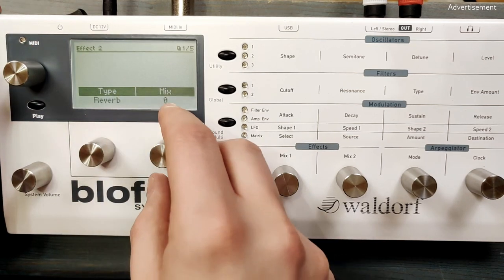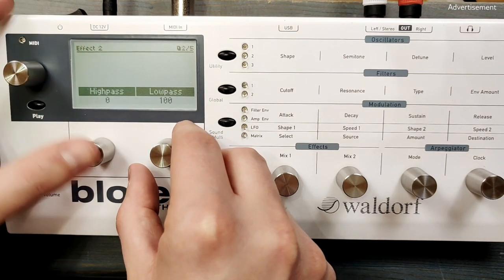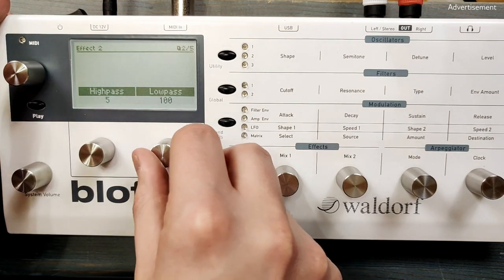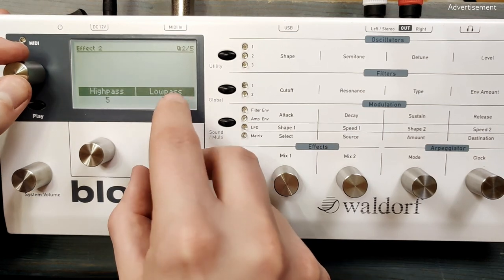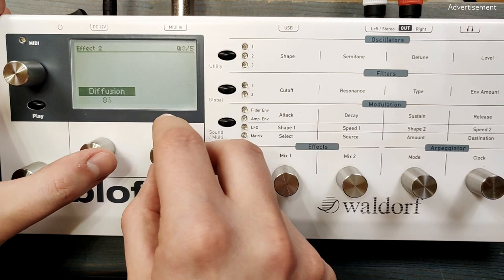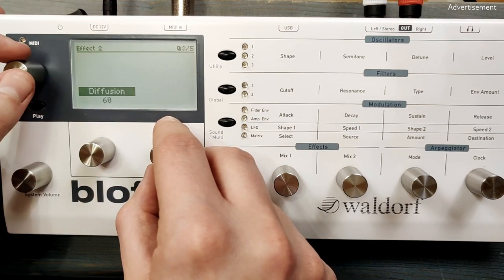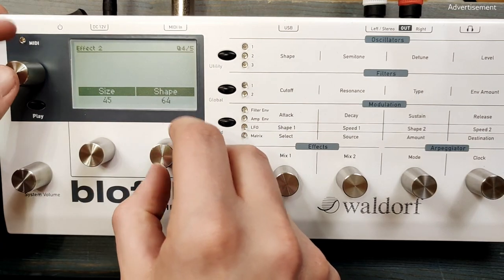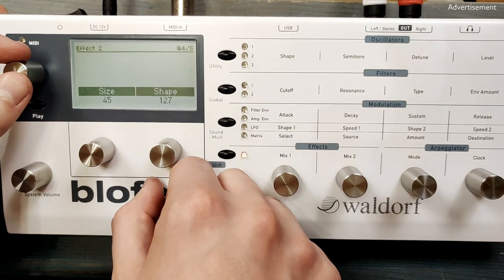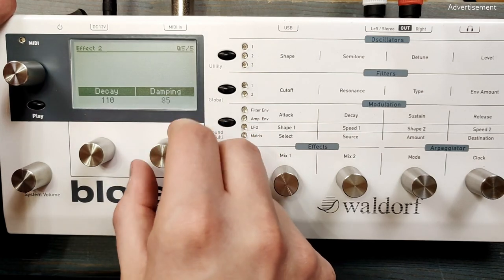I'm going directly to the reverb with just a little mix of 15, high pass of 5, low pass of 70, with a diffusion of 60. Size of 54, shape all the way up, decay of 110, and damping to 90.